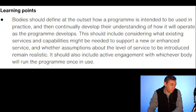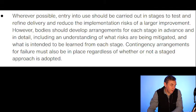The next insight on interdependencies was to consider operational planning from the beginning. Bodies should define how a program is intended to be used in practice from the outset and continually develop their understanding of how it will be used in operation as the program develops. Where possible, entry into use should be carried out in stages to test and refine delivery and reduce the implementation risks of a larger improvement. However, bodies should develop arrangements for each stage in advance and in detail.